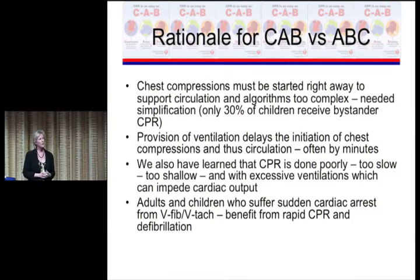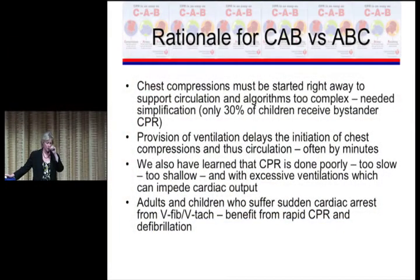And I said, we really have to simplify our algorithms. The reason the lay public doesn't want to initiate resuscitation is they learn about it and it's so complex they don't know what to do first. You've got to tip the head, you can do a jaw thrust or what have you. And then you have to remember, in a neonate it's 3-to-1, but in a child it's 5-to-1, and if they're older, 8 years of age, it's 15-to-2, and then, whoa, right? That's just way too complex. So I think chest-compression-only is really good to help the lay public begin resuscitation right away. Anyway, the provision of ventilation delays the initiation of chest compressions, and that can happen especially with multiple intubation attempts. So you always want to initiate chest compressions, get your stuff together, and then initiate ventilatory support.